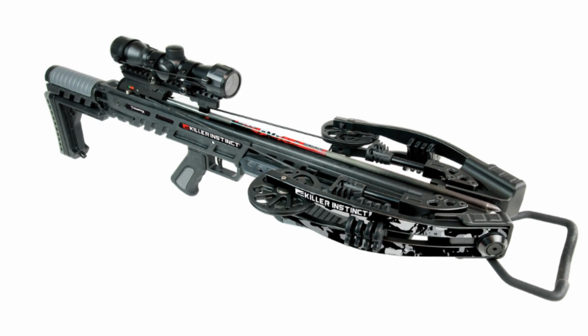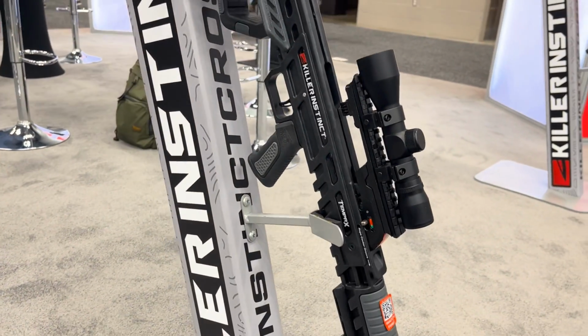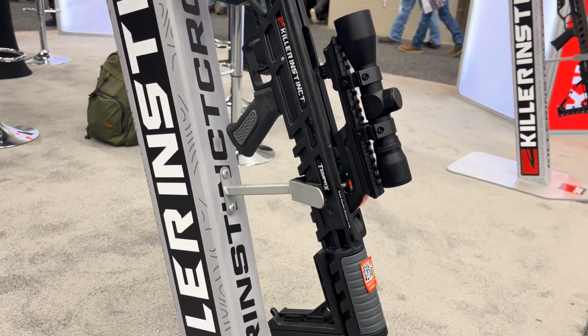It's a very smooth shooting bow, low sound, low vibration, very easy to cock with over 50% let off, and the tempr-x is no exception with that user experience. This bow is all composite, so composite fore-end, stock, buttstock, all of that, as well as the rail. This is a composite rail bow, non-adjustable, but it does have some nice rubber overmolding on both the grip and the buttstock that make it really comfortable to shoot.